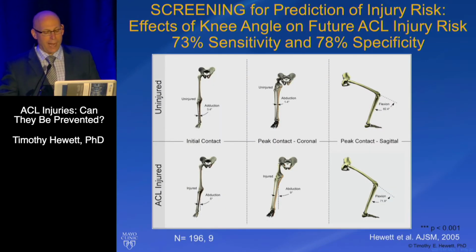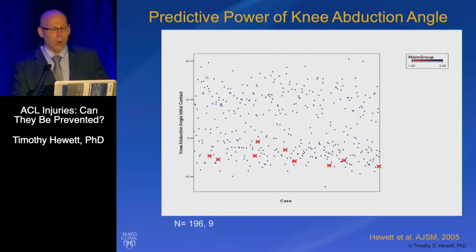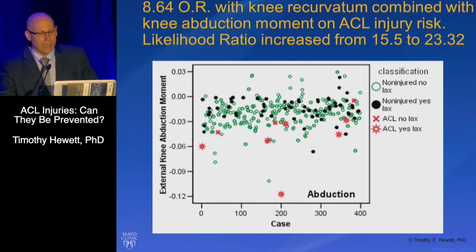And this goes back now almost 15 years. We showed in prospective studies, those studies that Carmen and Katie were involved in, that those individuals that went on to a subsequent injury had about 8 degrees more abduction, about 10 degrees less flexion. So again, multiplanar moments and angles. And then when we add in something like, Carmen and Katie actually both have Ehlers-Danlos syndrome, so they're Gumbies. Basically, they can go into a lot of recurvatum.